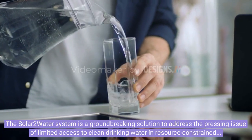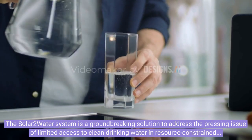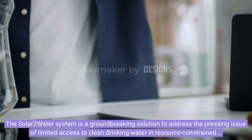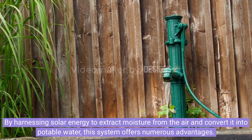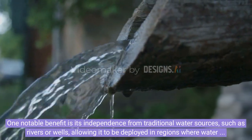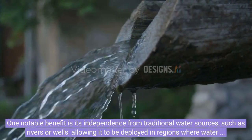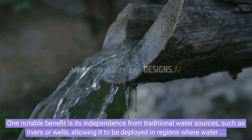The Solar2Water system is a groundbreaking solution to address the pressing issue of limited access to clean drinking water in resource-constrained areas. By harnessing solar energy to extract moisture from the air and convert it into potable water, this system offers numerous advantages. One notable benefit is its independence from traditional water sources, such as rivers or wells, allowing it to be deployed in regions where water scarcity is prevalent.